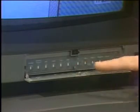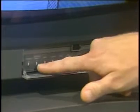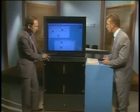Yeah, as you can see, the control panel below is similar to the functions that we have on a remote control for somebody that's standing up by the unit. Go through your basics of power on and off, your basic setup functions, and switch sourcing you can do from the front. It's all digital controls.